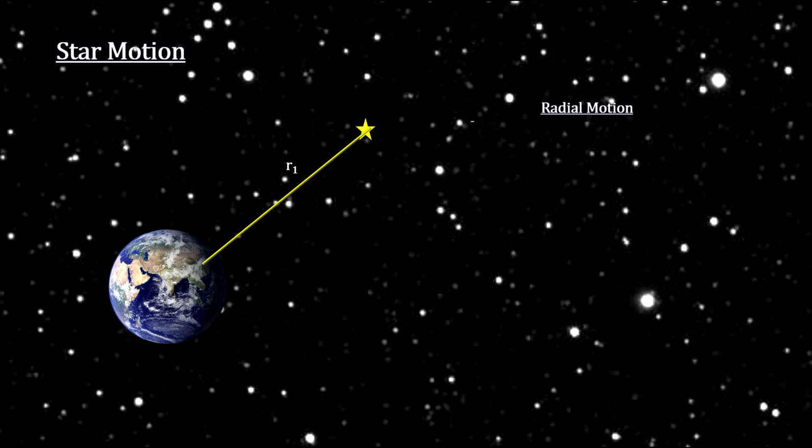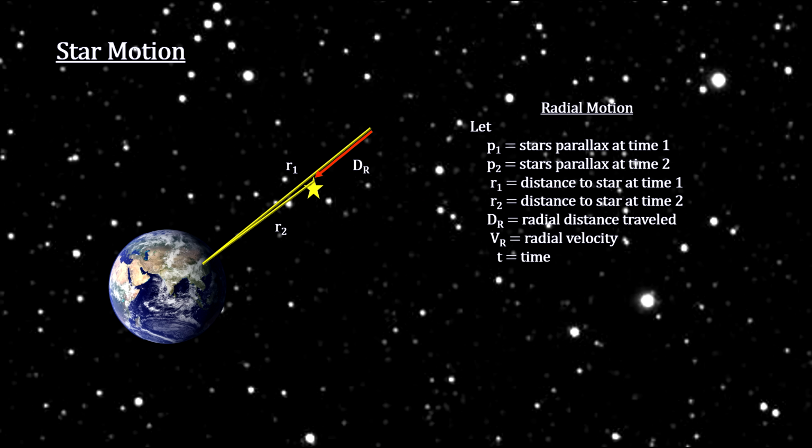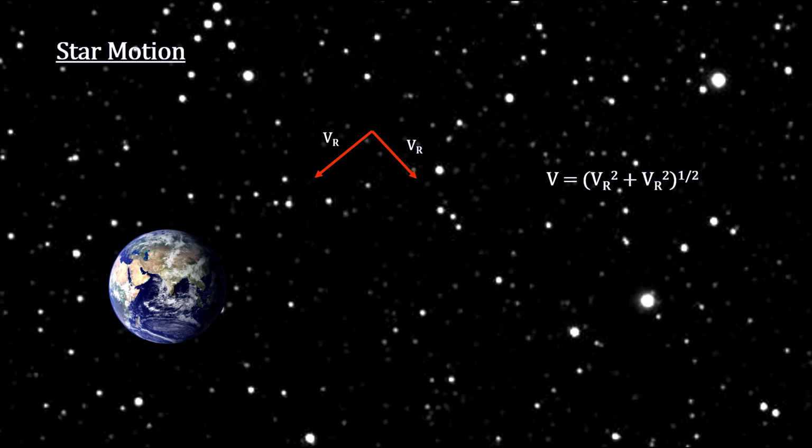Motion towards us or away from us is called radial motion. We define it as positive if the star is moving away and negative if it is moving closer. For nearby stars, this motion can be detected by using parallax techniques. With these two numbers, the total star motion with respect to the Sun can be calculated using the Pythagorean theorem.